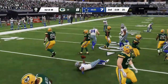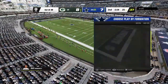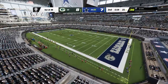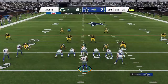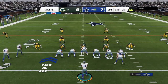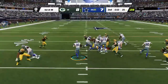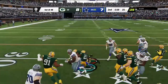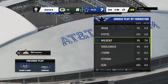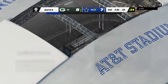And able to get this out to the 25. About set for this next drive by the Cowboys offense. And that last drive, so effective in the passing game, resulting in the touchdown. Maybe not many people were focused on the trenches. There was good protection there. Excellent protection.